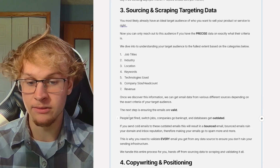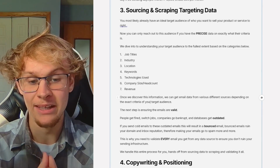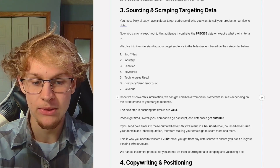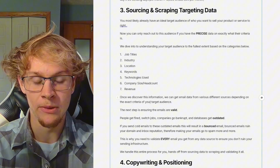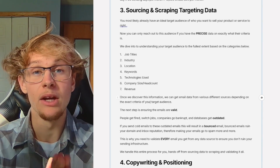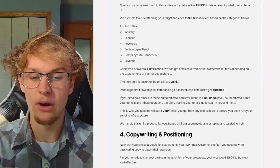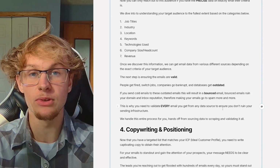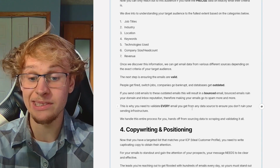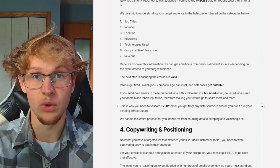People get fired, switch jobs, companies go bankrupt, and databases get outdated. If you send cold emails to these outdated emails, this will result in a bounced email. Bounced emails ruin your domain and inbox reputation, therefore making your emails go to spam more and more. This is why you need to validate every email you get from any data source to ensure you don't ruin your sending infrastructure. We handle this entire process for you, hands off, from sourcing data to scraping and validating it all.